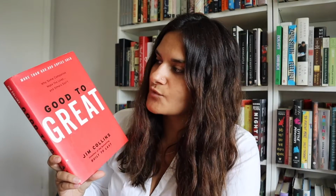Then I got Good to Great, a business book by Jim Collins, and it says here, why some companies make the leap and others don't. I love business books. It's like a new passion of mine. I don't know how I've come to this point in my life, but I think it's good to diversify and to learn how to run your own business, especially if you're an online person. I heard great things about this. It says there's more than 600,000 copies sold, so I bet there's more that have been sold now. I want to see if I can learn anything from this book.